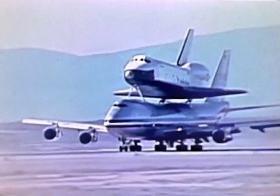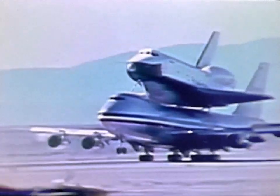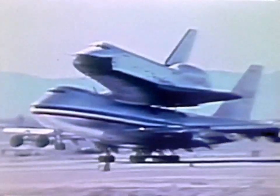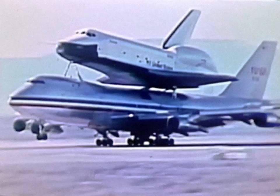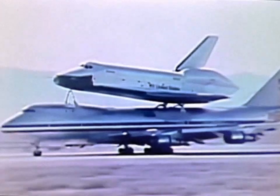Taxi runs begin the captive inert testing, in which the orbiter stays atop the carrier aircraft, and none of the orbiter's systems are turned on. The big 747 is maneuvered along the runway at speeds up to 157 miles an hour to determine steering, braking, and ground handling characteristics while carrying the orbiter.